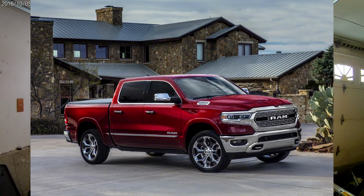I wasn't going to make this video. Nope, wasn't going to do it. Was not going to make this video, but I feel we need to talk. So today, ladies and gentlemen, we are going to be talking about the 2019 Ram 1500. That's right, the 2019 Ram 1500.